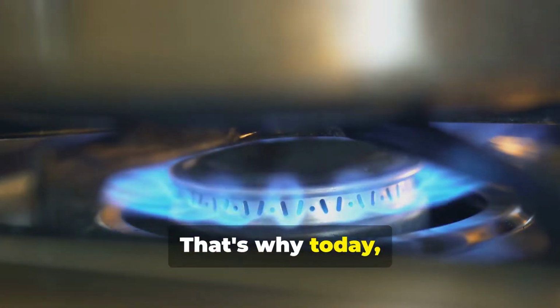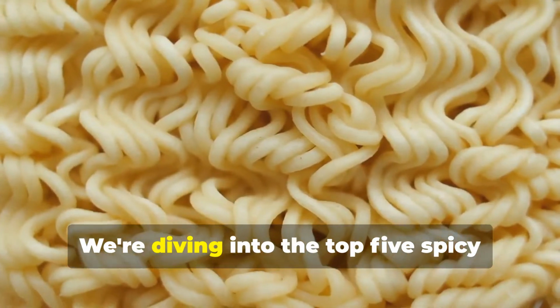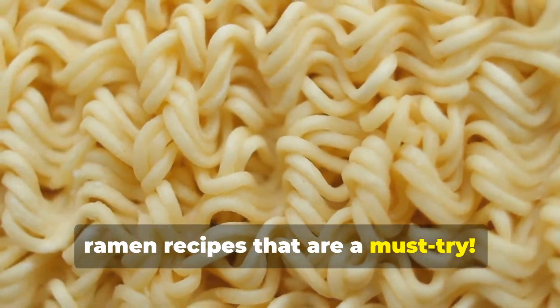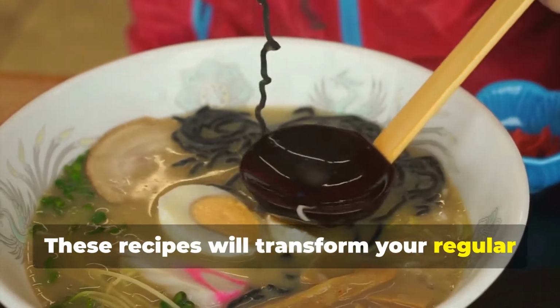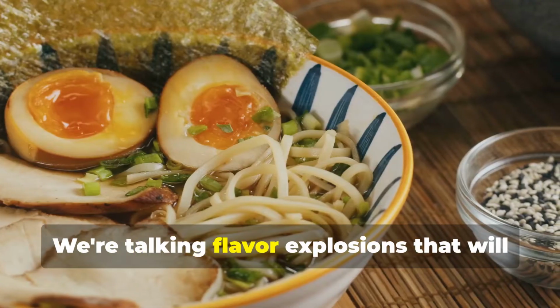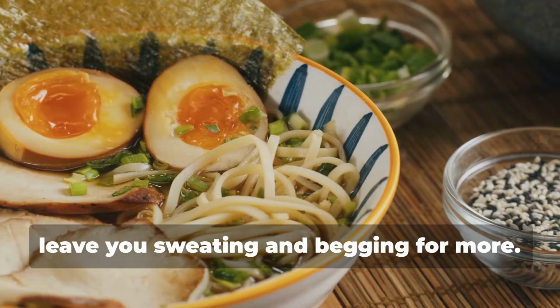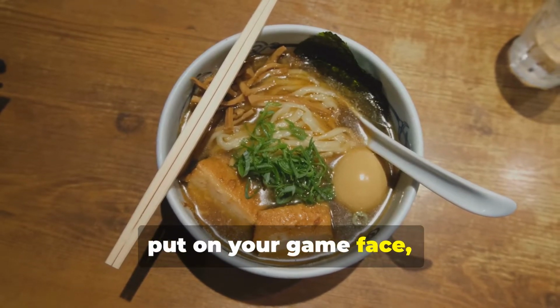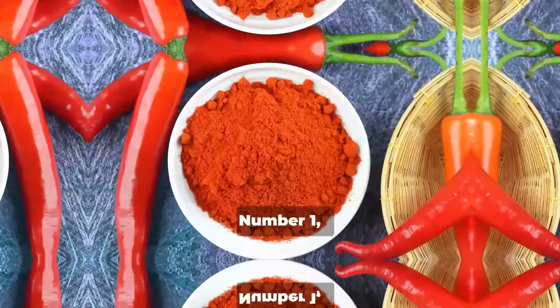That's why today, we're cranking up the heat. We're diving into the top 5 spicy ramen recipes that are a must-try. These recipes will transform your regular noodles into fiery bowls of pure satisfaction. We're talking flavor explosions that will leave you sweating and begging for more. So, grab your ingredients, put on your game face, and get ready to take on the heat.